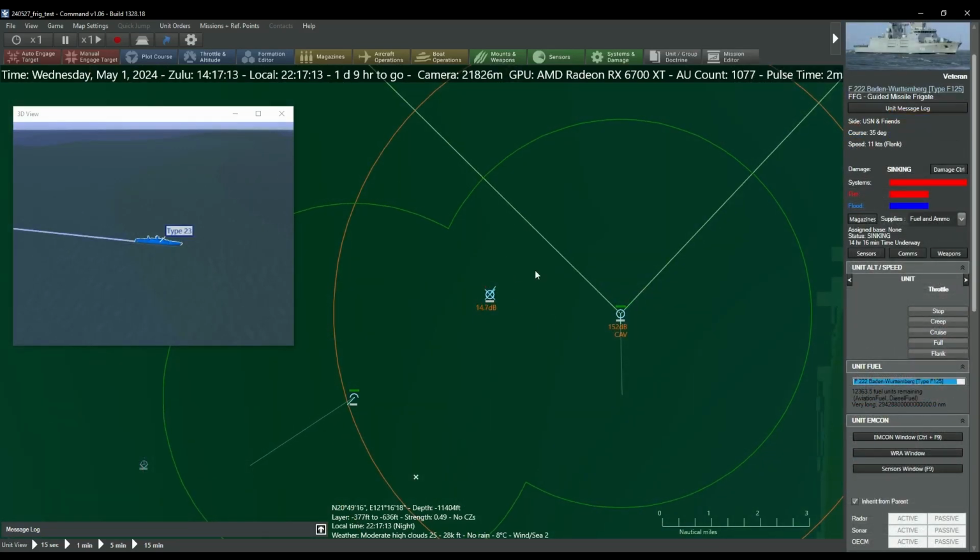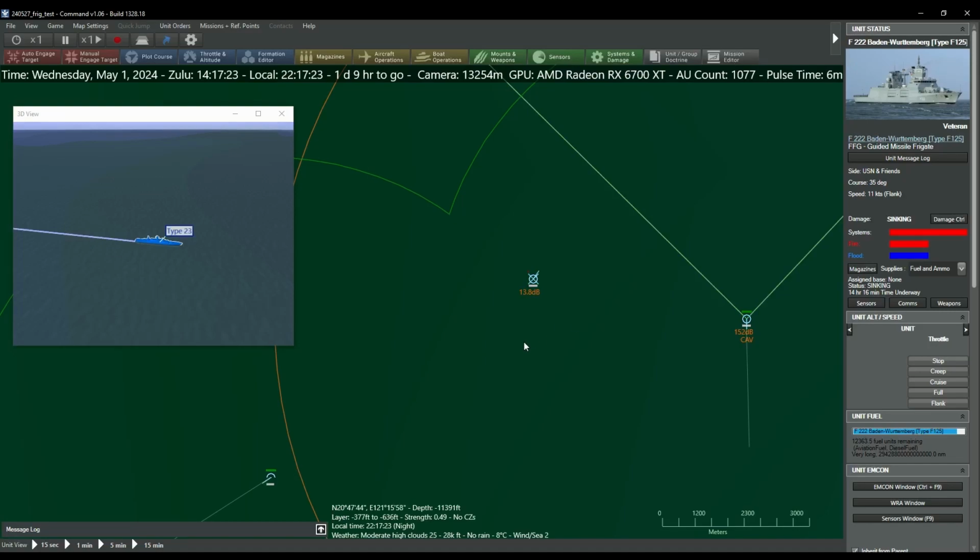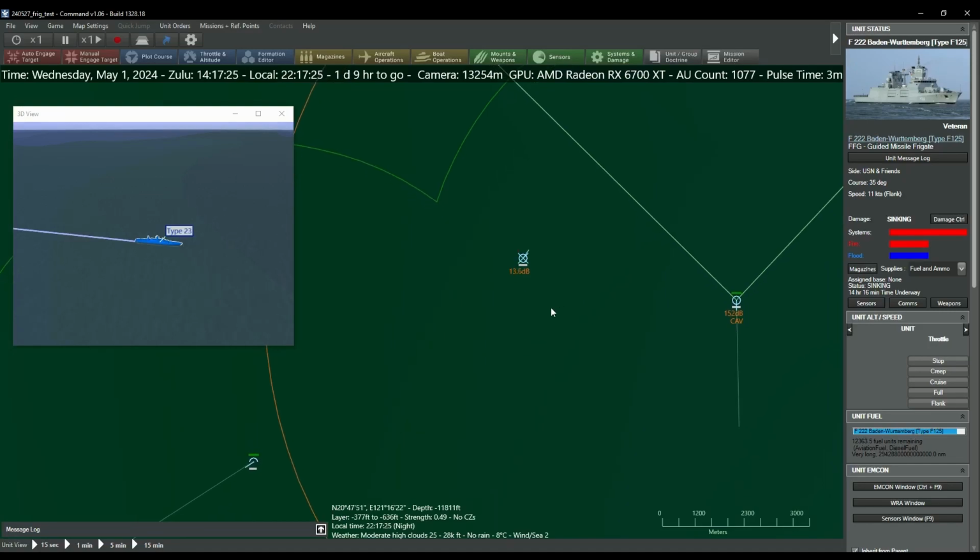Yeah, that's the problem if you go hunting submarines. You really do not want to get close to them, because if you get in torpedo range, you're pretty much screwed.